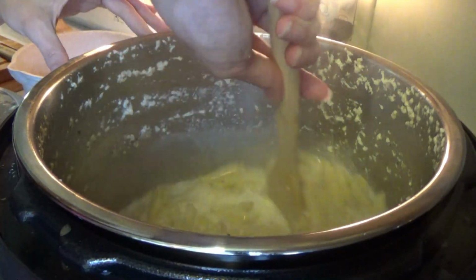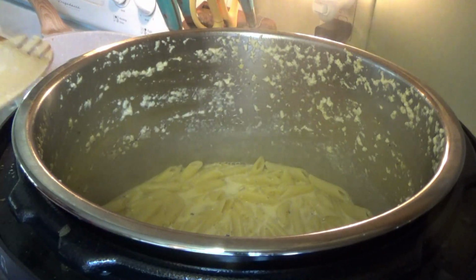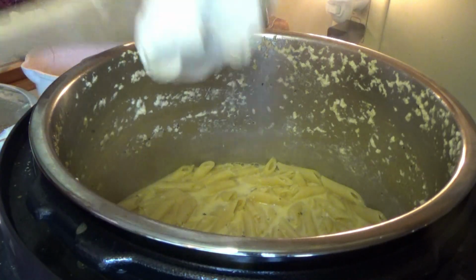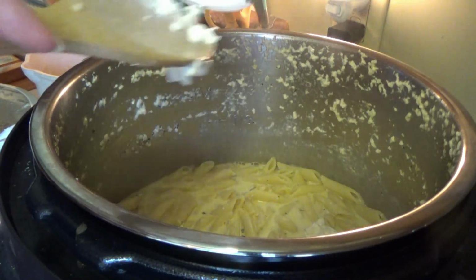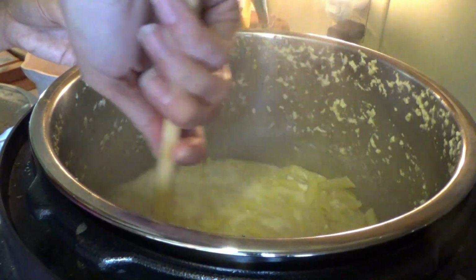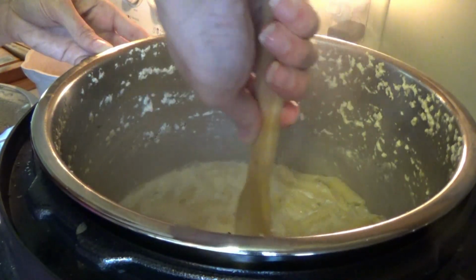Alright, y'all, the pasta is done. We're leaving it on keep warm because we're going to add in all the cheeses now. I'm going to start with the spreadable cream cheese because I may not need that cream cheese block. I'm just going to see once I get all this mixed together here how it is. This was about 4 ounces of the spreadable cream cheese, so if I need anything, it may just be half the block of the other one.